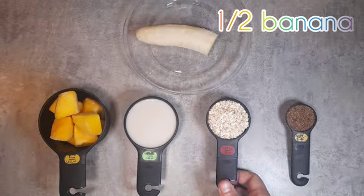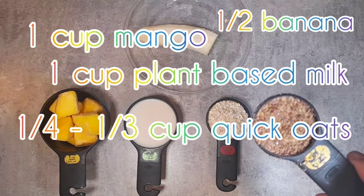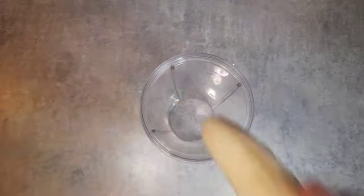Here is half of a banana, about a cup of frozen mango, 1 cup of unsweetened vanilla plant-based milk, about 1/4 cup to 1/3 of a cup of quick oats, as well as 1 tablespoon of flaxseed. If you're watching your fats and not wanting to have any at all, then just omit the flaxseed.